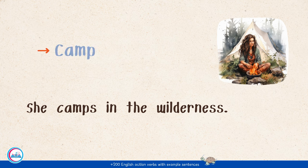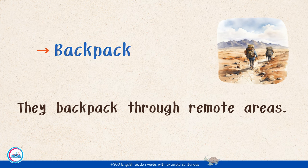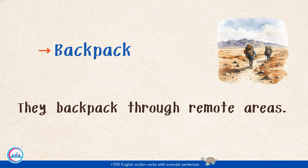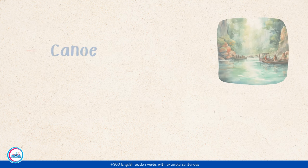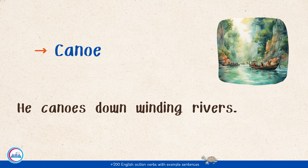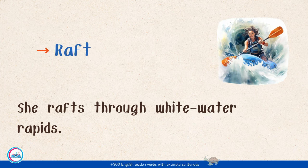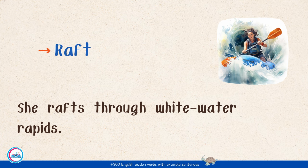Backpack. They backpack through remote areas. Canoe. He canoes down winding rivers. Raft. She rafts through whitewater rapids.